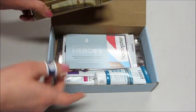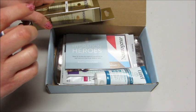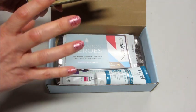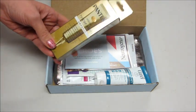Anyways, these are samples, sometimes full-size products in here. It is a subscription. You sign up, they automatically send it to you. You could cancel anytime, and everything in here costs $5.